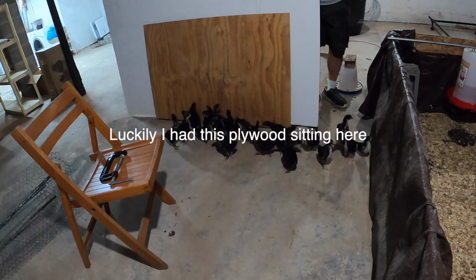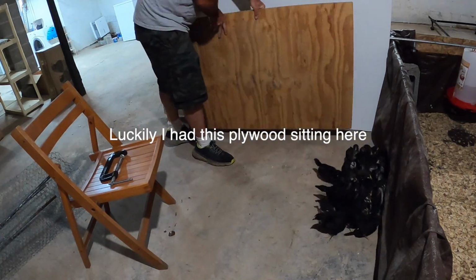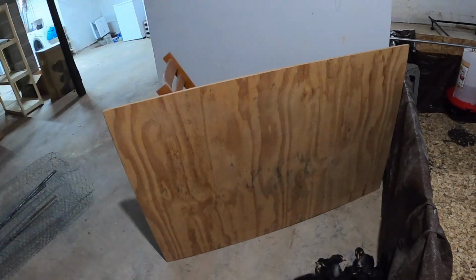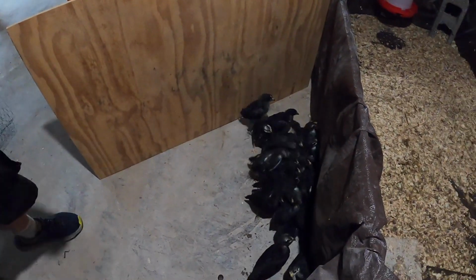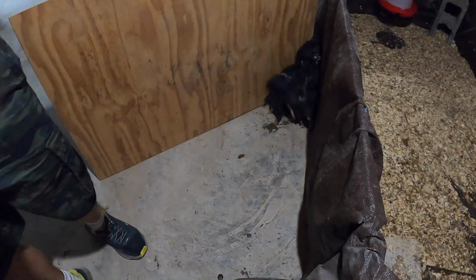Luckily, I had these pieces of plywood just laying up here. I thought about using those originally to build this brooder box, but I didn't really need it, so I just left them down there. That's my basement. It doesn't really matter if they're down there, but it's a good thing they were there because I used them to be able to gather up those chicks.